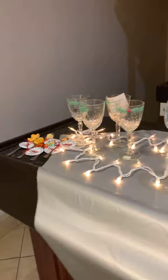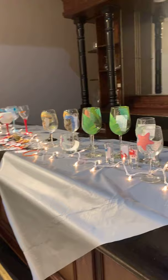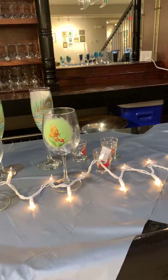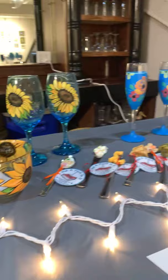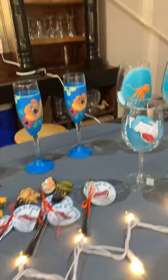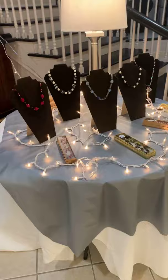And then as we move on to this section of the gallery, we have both bookmarks that are sculpted and hand-painted wine glasses by Janelle Willey. Here are the bookmarks. And then we also have work by Terry White. Here's some of her jewelry.